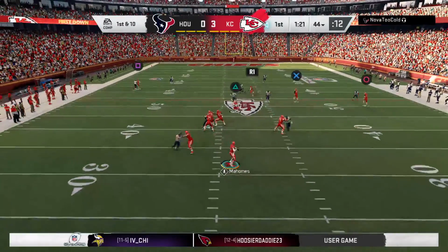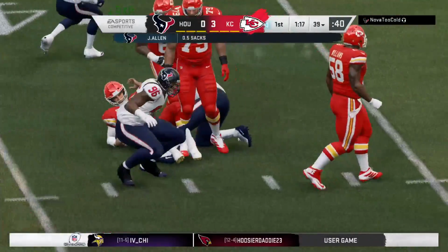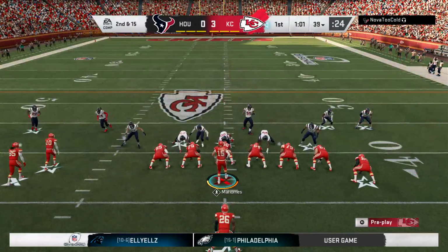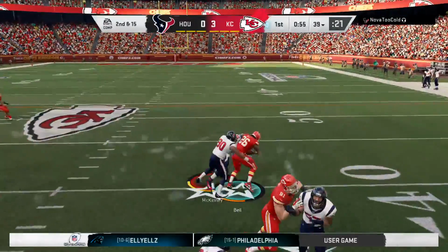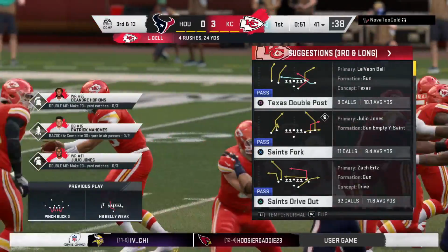Working from the gun, Mahomes. And he can't find anywhere to go with it, and he goes down. Jonathan Allen in there to get him. It's a loss of 5. Coming up now on a 2nd and 15 following that sack. On the counter, here's Bell. And able to get a couple as he's across the 40 to the 41.